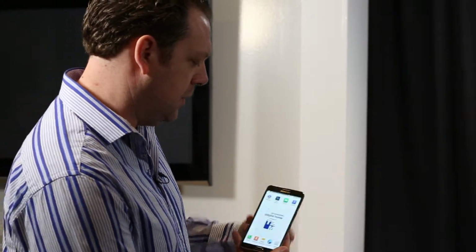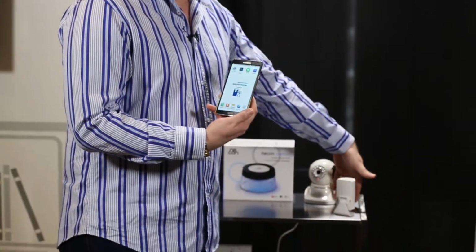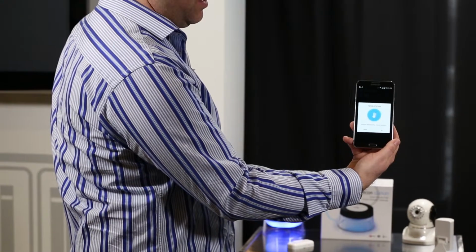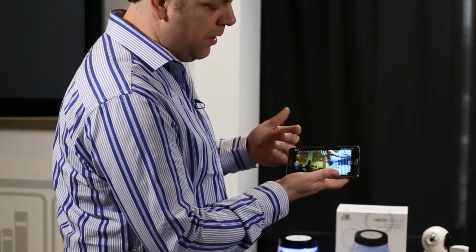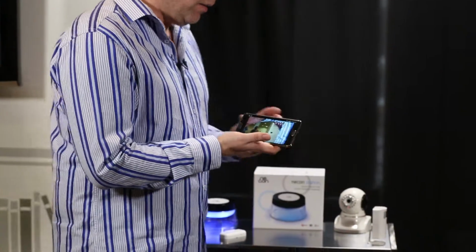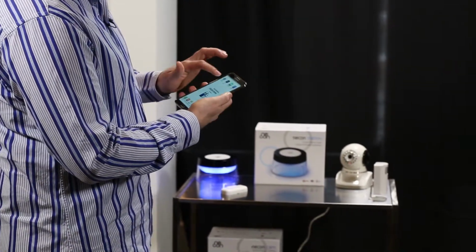The other benefit to this is that when I close my app off, my app doesn't have to be open to send me notification. So my motion sensor just went off, tells me that my motion sensor's gone on. I can click OK and come into my camera and see what exactly happened in terms of why my motion sensor went off. Our motion sensors, in terms of their packaging, are very different as well in terms of how it comes.